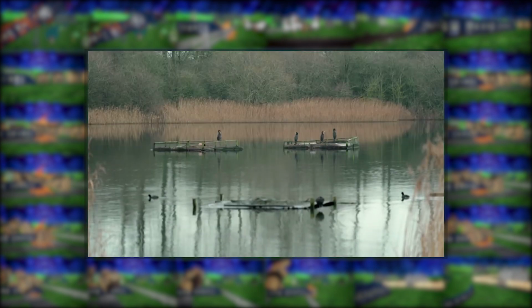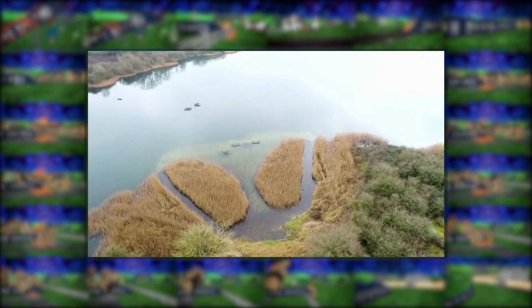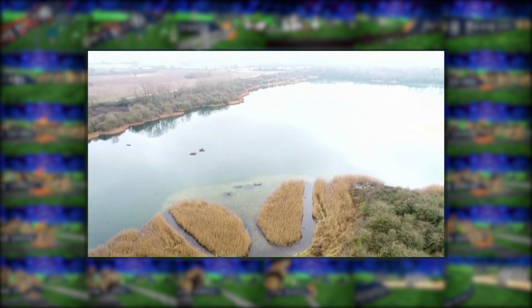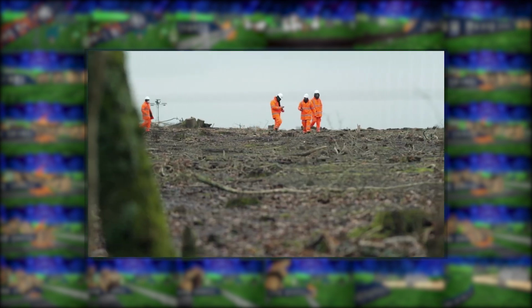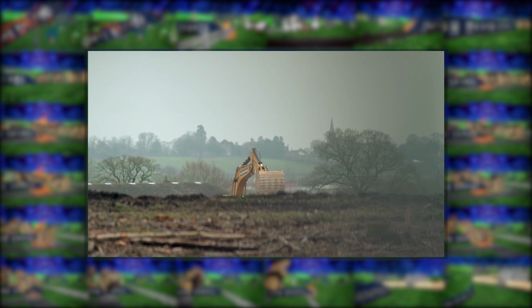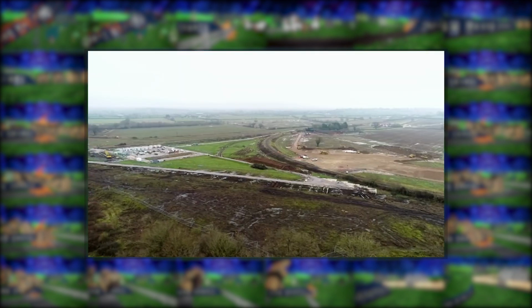Environmental groups want HS2 to create what's called a net gain, meaning nature wouldn't lose out from development but would actually benefit from more flora, fauna and new habitat created elsewhere. But instead of net gain, the government simply says there will be no net loss. It also says only a small amount of ancient woodland is affected by HS2.